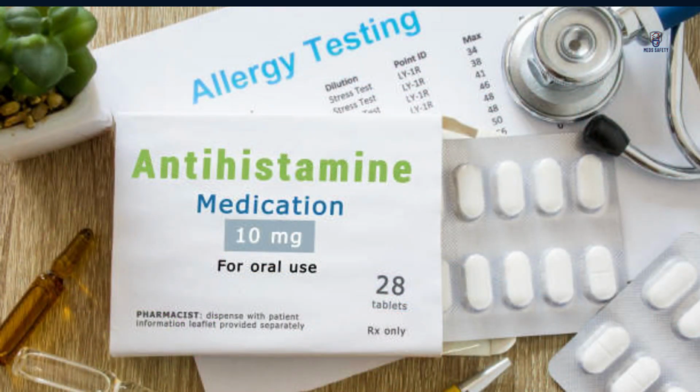Section 4. Antihistamines. Antihistamines, which are used to treat allergies and cold symptoms, can also increase the risk of seizures, particularly in children. Diphenhydramine, also known as Benadryl, is a common antihistamine that can cause seizures in high doses or when taken with other medications that lower the seizure threshold. If you're taking an antihistamine and are concerned about your risk of seizures, talk to your doctor.